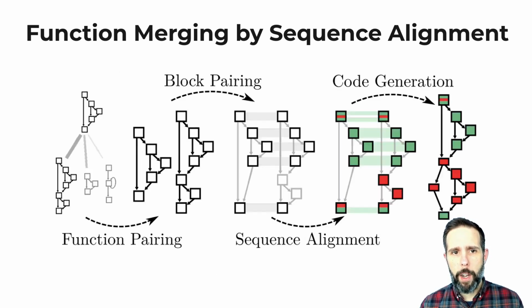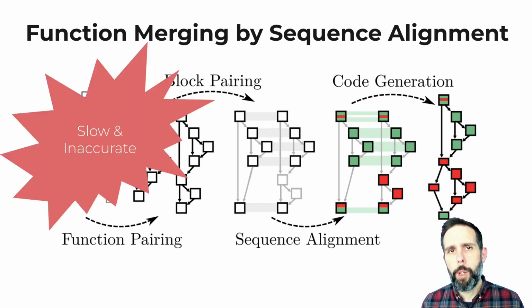But before we get there, we need to do a few more things. We need to find similar function pairs, then to find similar block pairs in these functions, align their code with sequence alignment, and only then we try to merge them. That first step, function pairing, looks straightforward, but it is in fact the single biggest problem with the current state of the art. Not only is it extremely slow, it's also surprisingly bad at finding similar functions.